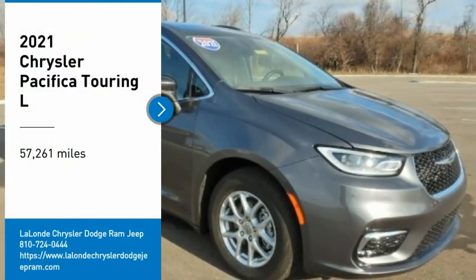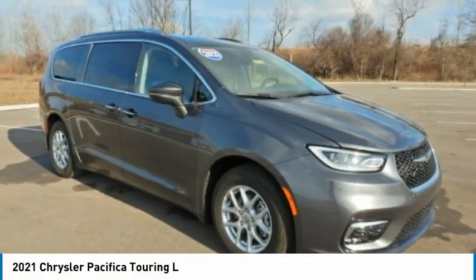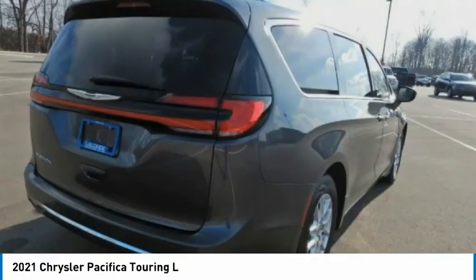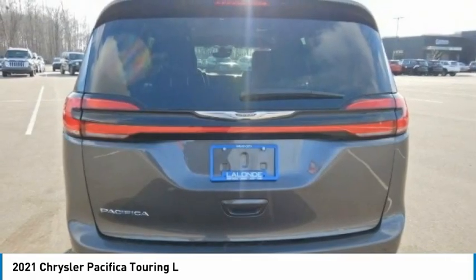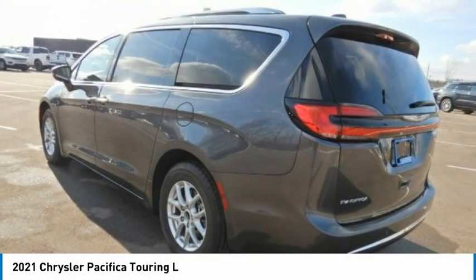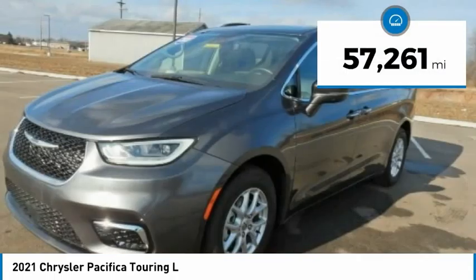Come test drive the 2021 Pacifica. The Pacifica crossover features the driving attributes of a sedan and the utility and space of a minivan or SUV. The Pacifica has top-notch safety scores, an upscale interior, and a spacious cabin that leaves room for your family to grow. This vehicle has less than 60,000 miles.